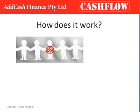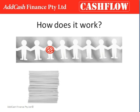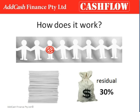If a customer for any reason is unable to pay, the amount advanced by AdCash to you for their invoices can effectively be repaid by introducing more customers, or substituting the unpaid invoices for new invoicing, or foregoing the residual 30% you would otherwise receive on other customer payments. In any event, AdCash will work with you to ensure there is as little disruption to your business as possible.